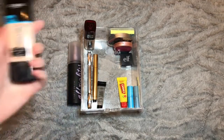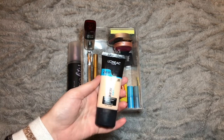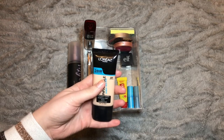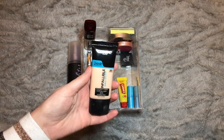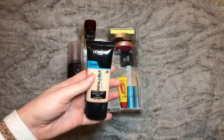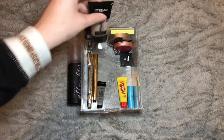My backup foundation is another one from L'Oreal, and this is the Infallible Pro Glow. This is the one that I compared to the Bourjois one, but I think I do prefer this one ever so slightly. It does say it is for normal/dry skin and is hydrating, and I do feel like it has a bit more hydration than the Bourjois one does. So I do really enjoy using it, and like I say, in case this doesn't work out, I like to have a backup.